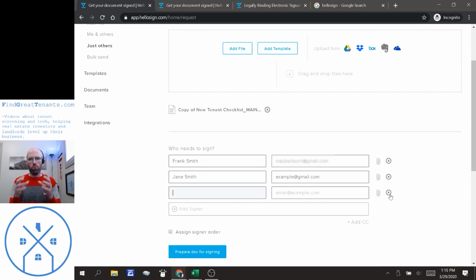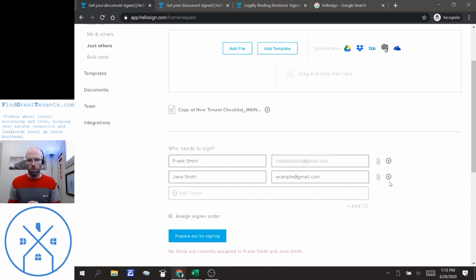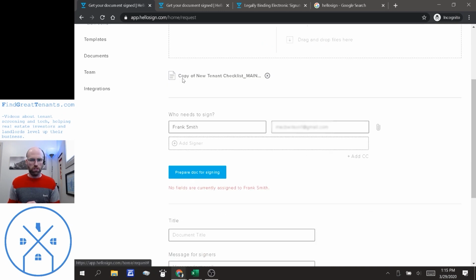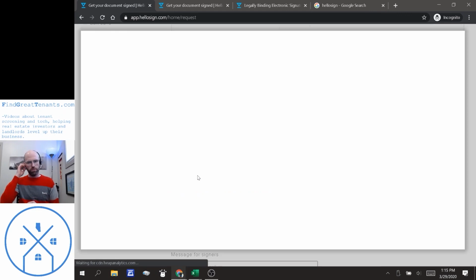What you need, you can only get one person per email to sign. So if you've got two tenants at a property, you need both of them to sign. You need to send this digital sign request out to both individual emails. It can't be a couple using the same email address, because you only get one signature, and that doesn't work. So, okay, for demonstration purposes, we're just going to simplify things and do one person. Now we're going to prepare the document for signing since it's been set up and converted to the right format. So we hop on that.